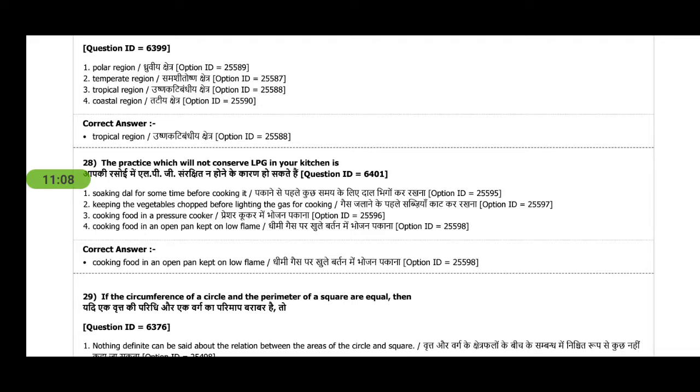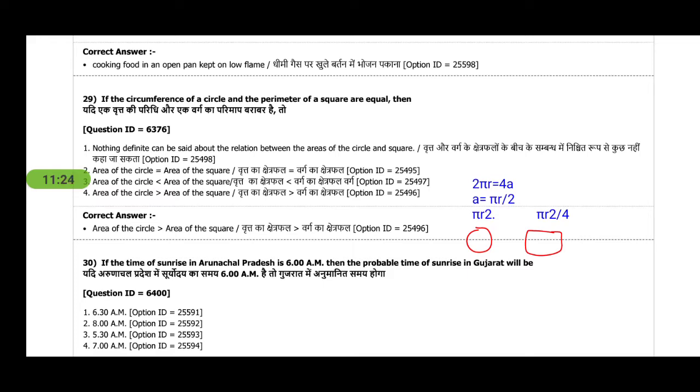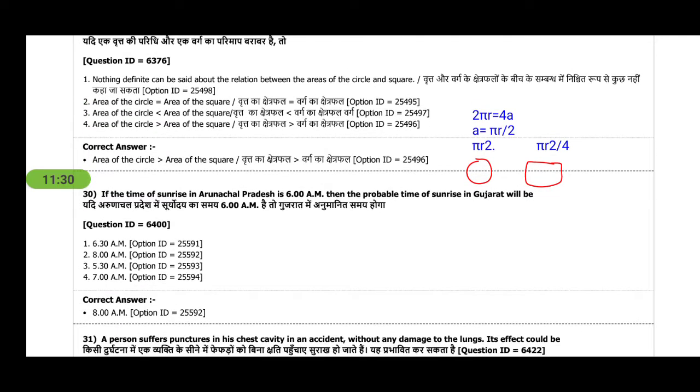The practice which will not conserve LPG in your kitchen is cooking food in an open pan kept on the low flame. You must have seen that ad in which they are promoting the food cooking in closed vessel. If the circumference of a circle and the perimeter of a square are equal, then the area of the circle will be greater than the area of the square. I have also solved this question here.